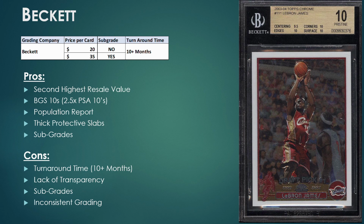But a gold label, which is shown on the right for the LeBron James, is when you have 3 10s and 1 9.5. Essentially you get a gold label, which typically sells for about 2.5 times the amount of a PSA 10. So it's a lot more valuable than a PSA 10. However, they're a lot harder to come by. I want to say around 5% of submissions come back with the gold label BGS 10.